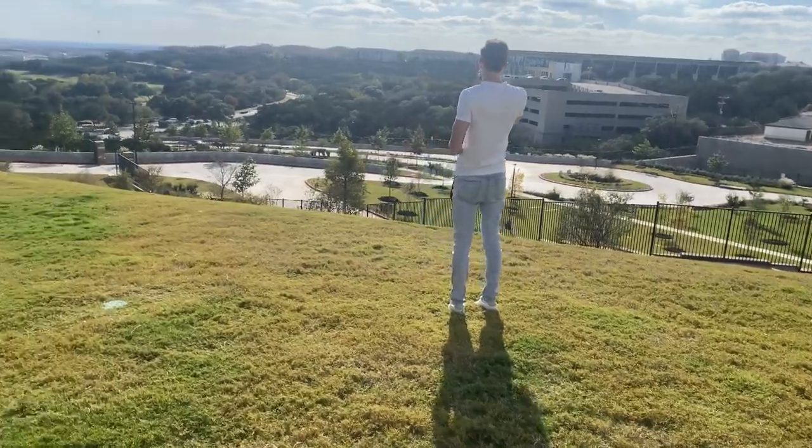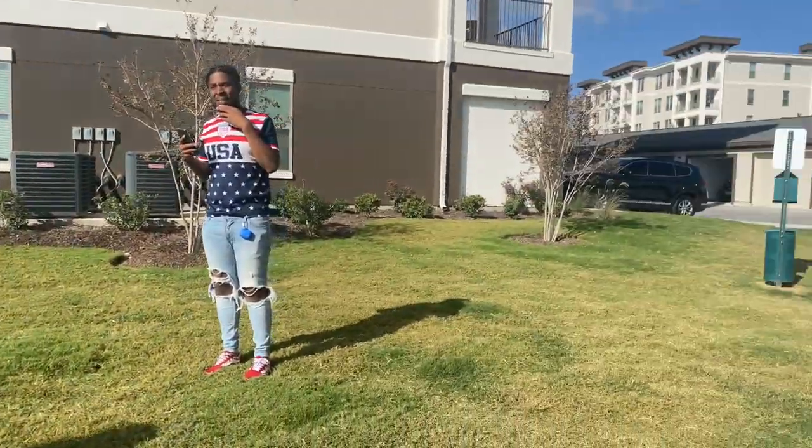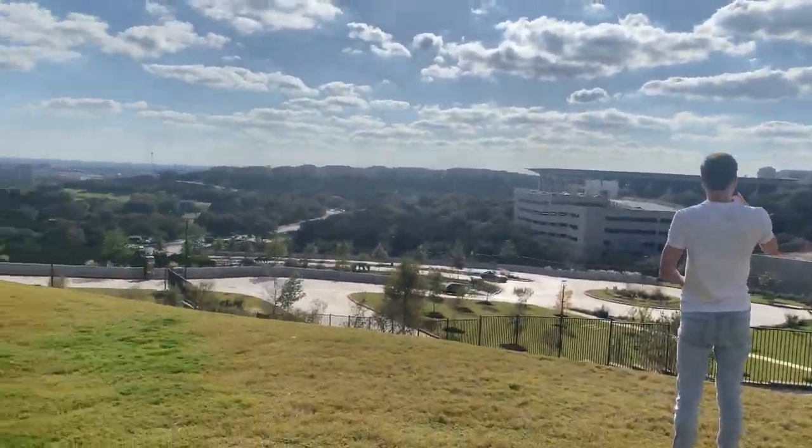So we switched our location. We were shooting inside of BB's apartment and now we just came out here. And yay, Tracy! And we have this amazing view.